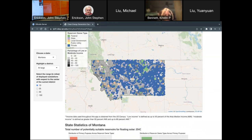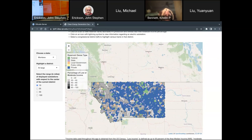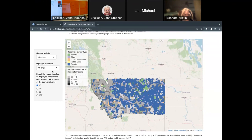So what do we do to accommodate for that? Because if we want to plot all the electric substations in the given state, this website is just going to crash instantly, because we can't plot 2,000 reservoirs and 4,000 other electric substations. This is the rationale for creating this radius selection right here: we only plot the selected reservoirs within a given radius. And how we determine the center of the circle, or the start of the radius, is that we look at all the geographical coordinates of the currently selected congressional district, and we take the mean center latitude and longitude, and based on that center we plot the substations going out from that center into the selected radius.